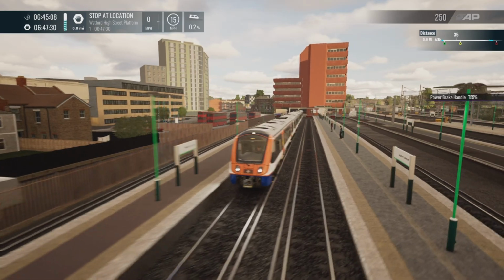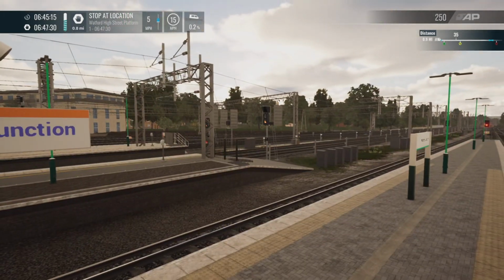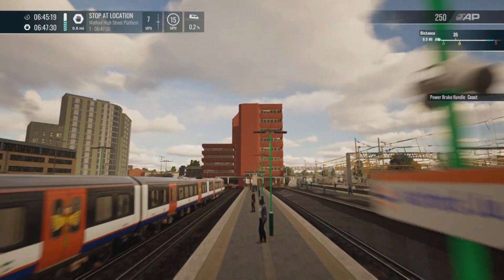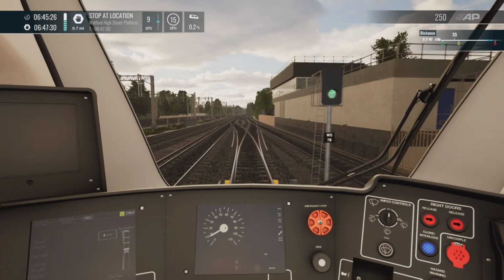I must admit, as we leave Watford Junction, I quite like how the station's got overground branding. Look at that. It's got the roundel and all sorts. It does get a little bit confusing because obviously you've got green signage as well, it's got a bit of an identity crisis here. Anyway, right, let's go. We need to get up to 15 mile an hour and get to Watford High Street.